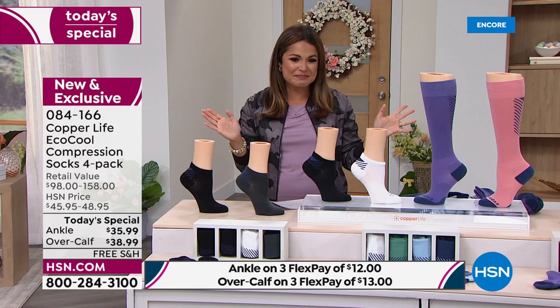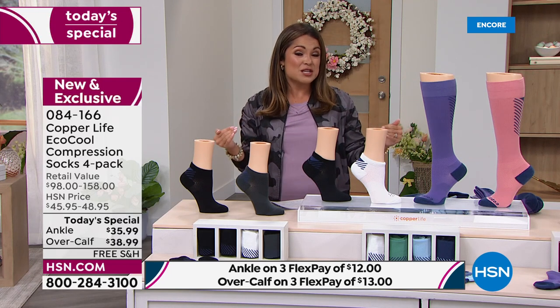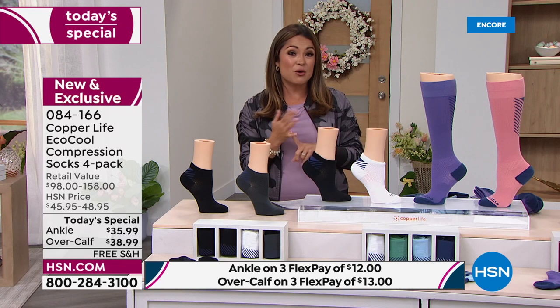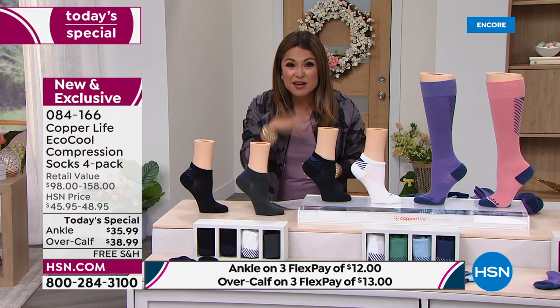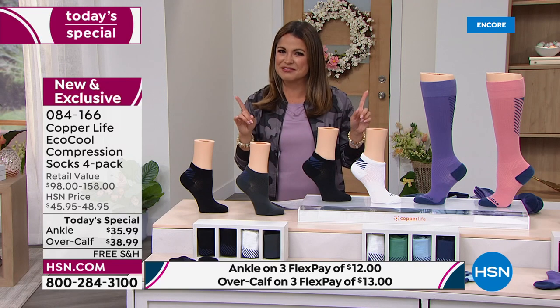Oh, by the way, have to mention, infused with copper and zinc. This is Copper Life. So that is going to give you anti-odor technology and inhibit the growth of that odor-causing bacteria. So you'll never smell like you've worn them all day, even if you have.